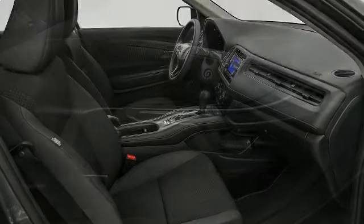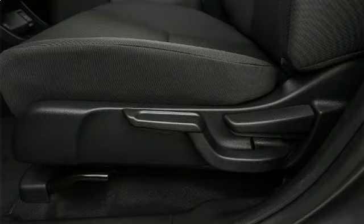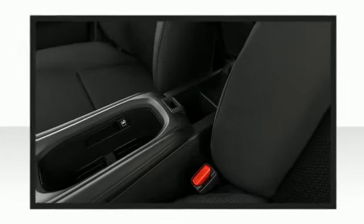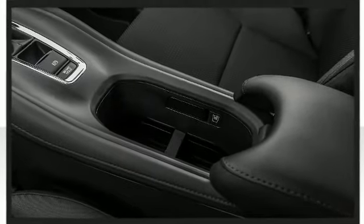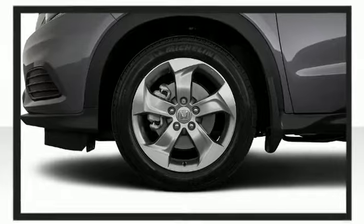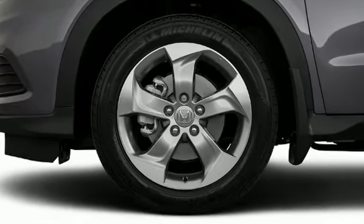Safety equipment has been integrated throughout, including dual front impact airbags, head curtain airbags, traction control, brake assist, ignition disabling, and 4-wheel disc brakes with ABS. With electronic stability control supplementing mechanical systems, you'll maintain precise command of the roadway.